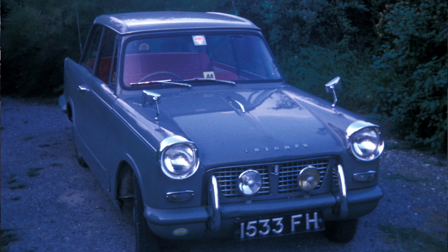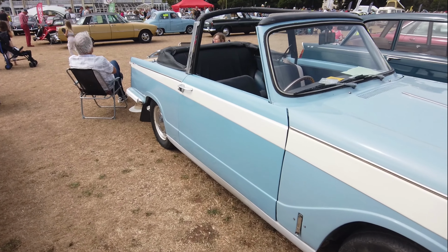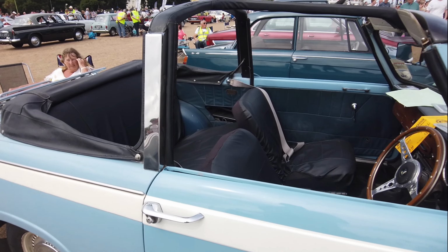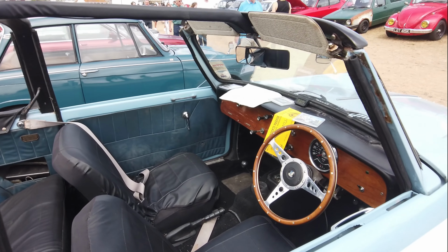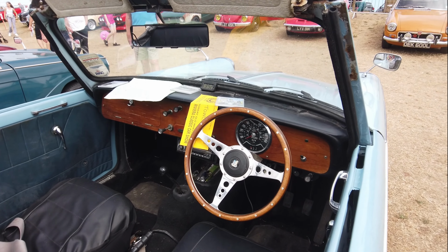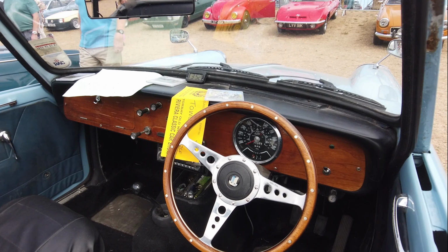The bonnet sort of flips up, which gives good access to the engine and suspension. A nice wooden steering wheel there. Used to have a wooden dash and manual choke, etc.